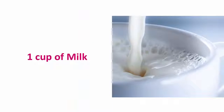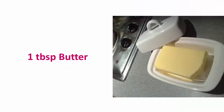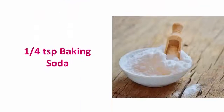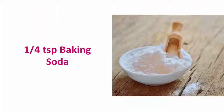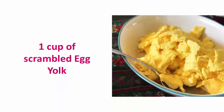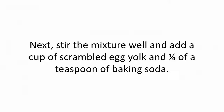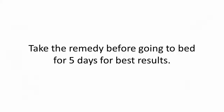Ingredients: 1 cup of milk, 1 tablespoon of butter, 1 tablespoon of honey, 1/4 teaspoon of baking soda, 1 cup of scrambled egg yolk. Boil a cup of milk, then let it cool down and add a tablespoon of butter and honey each. Next, stir the mixture well and add a cup of scrambled egg yolk and 1/4 teaspoon of baking soda. Take the remedy before going to bed for 5 days for best results.